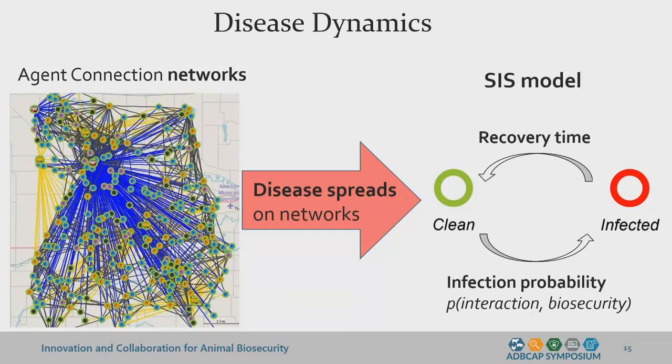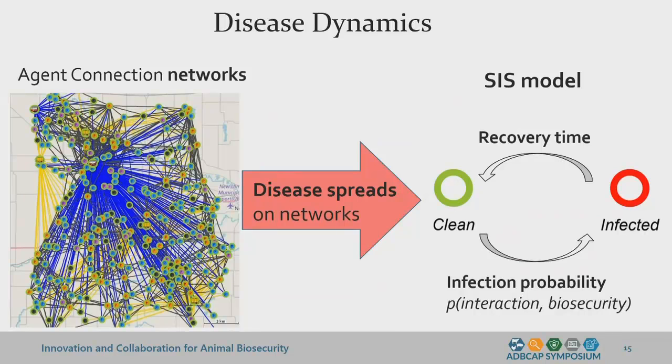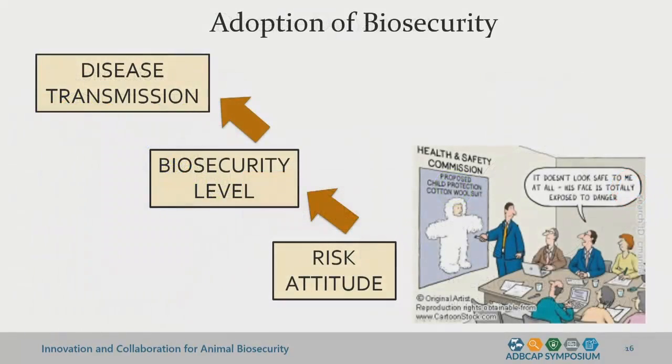And this is where epidemiologists have helped us a lot in building the model, because the infection probability is from their work. We learned that the type of interactions between agents will affect the infection probability. So if I interact with a slaughter plant, I have a higher risk of being infected than if I interact with another producer that is in my system. On the other hand, what we add now is the behavior. So that infection probability also depends on the biosecurity of the two agents that are interacting. Okay, let's see more about that.